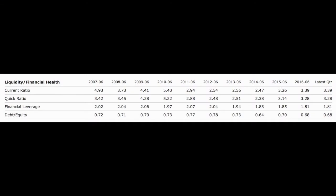It was 0.72 in 2007, and they've gone up and down a little bit over the years, but mostly it's pretty good. That's fairly good. For a debt receivables company, I typically look for companies that have a debt to equity below 0.5, but I'll make an exception for one that's either gradually reducing it or just maintaining it.